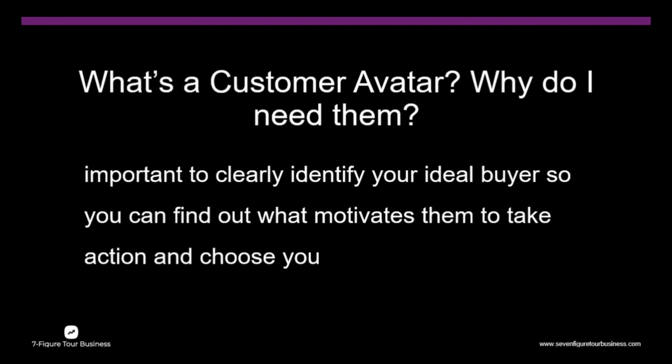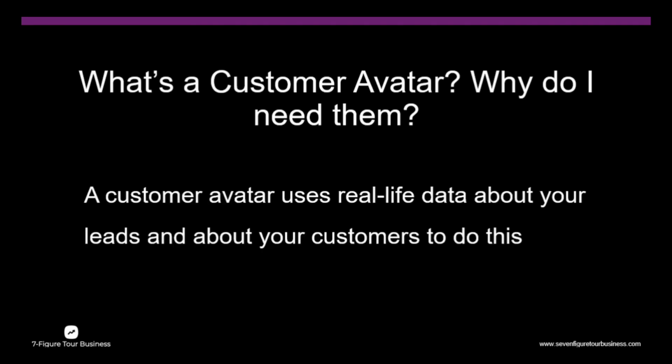Therefore, it's up to you to work out how you're going to deliver the perfect experience, the perfect tour or activity that's going to deliver the pleasure they seek and solve the problems that they have and meet their needs. So a customer avatar uses real life data about your leads and about your customers to enable you to do this, to find out what motivates them to take action and to choose you.